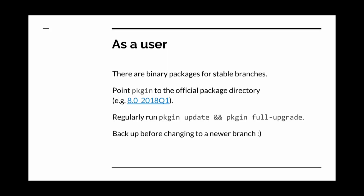You point it to the official package directory by editing a file called repositories.conf. Then you run pkgin update and pkgin full-upgrade. It'll update all your packages to the current versions. You can run that regularly, say once every couple of days over the lifetime of that branch, because there will be updates, and they'll be just binary packages, so that's nice.